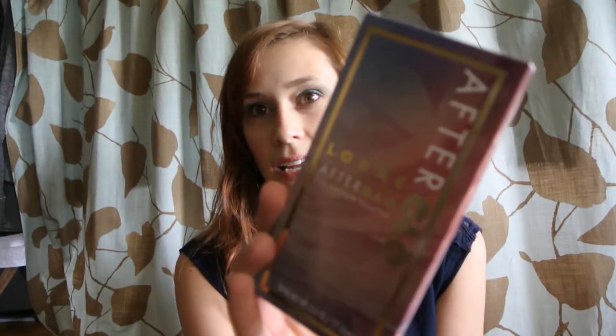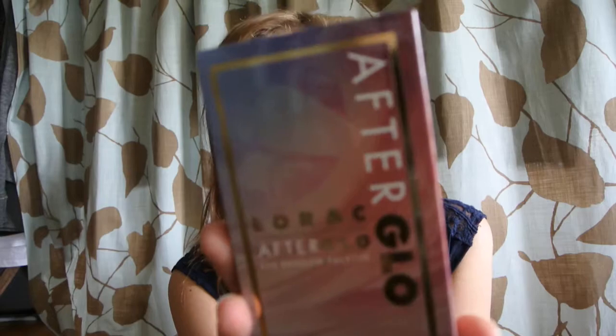So, Lorac. Can we talk about Lorac? They have Lorac Pro eye palettes, Lorac Pro mini eye palettes that are so amazing. I've never personally tried them, but I've heard such great things about them. And then they're so expensive, and so they had this palette come out. It's called Afterglo, and my heart stopped when I saw it because it is $24 for a Lorac eye palette. There it is again. And so, yeah, I was like, well, I have to have it because it's $24.